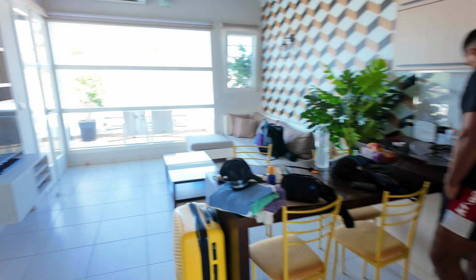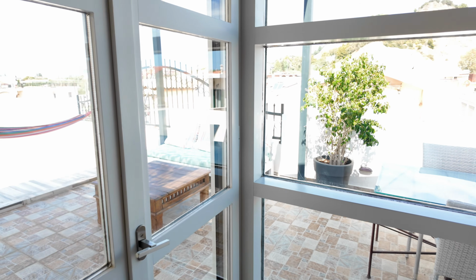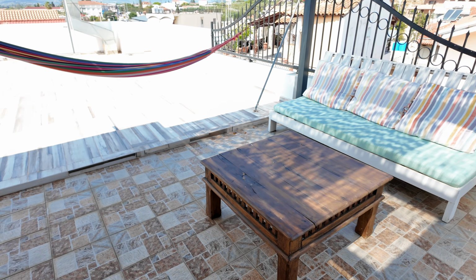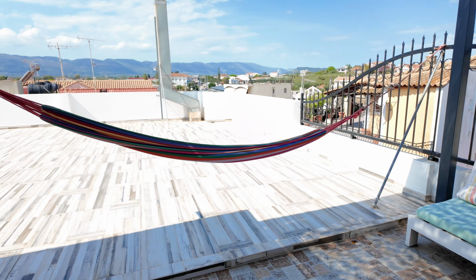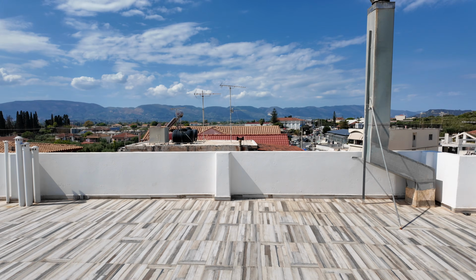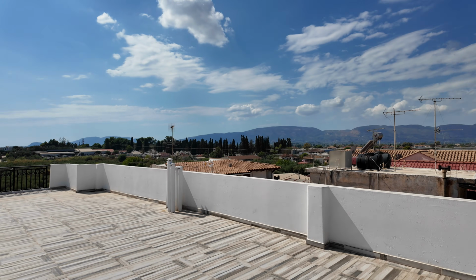But then the best part, again, I don't know if you watched our Kefalonia video, but we had the best Airbnb with a balcony and we might think this tops it. Look at this. Absolutely stunning. We've got a little outdoor area and then probably the biggest outdoor space you probably need. We were thinking of doing workouts out here. We could install a pool. And it has really beautiful views of Zakynthos.